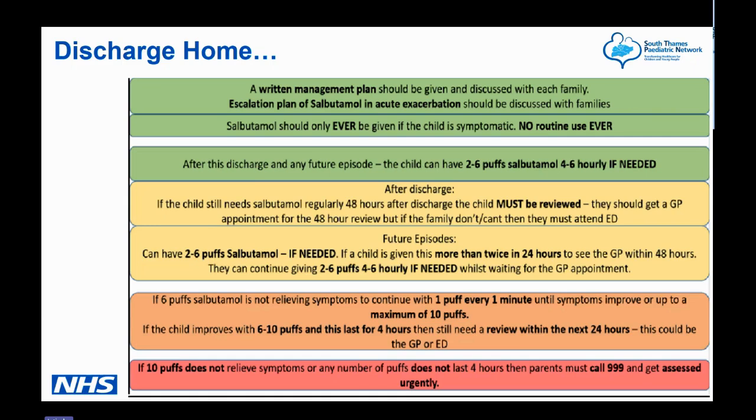After discharge, if the child is still requiring salbutamol, they must be reviewed 48 hours after the discharge, and it's really important to get this GP appointment within 48 hours to make sure they're recovering adequately. But I think it's important to say to families that if you cannot get that appointment, or it doesn't occur and you're still worried about your child, come back to us. The last thing we want is this child deteriorating further and presenting in a much worse condition.